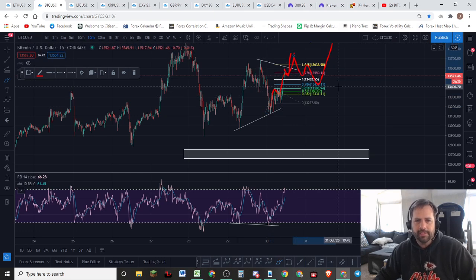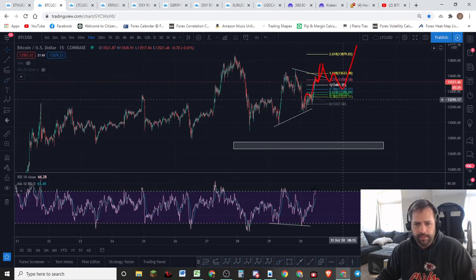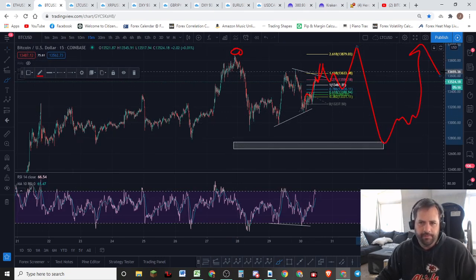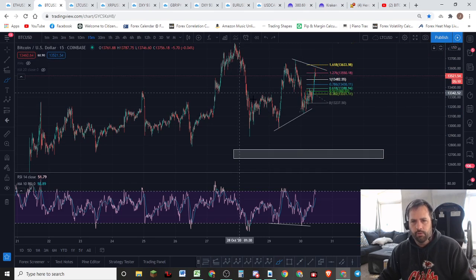Most likely, it needs to be a 3-wave move, if it's going down. So we'd get a 3-wave move, break the high, FOMO everybody, come down really hard, get to our target, and then work its way back up, and then up to the $15,000 region. That's a way of thinking about how price could roll here.